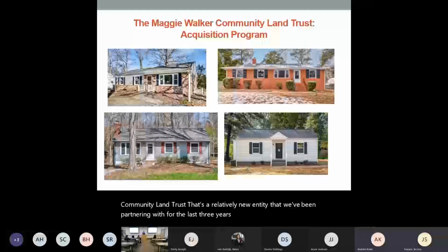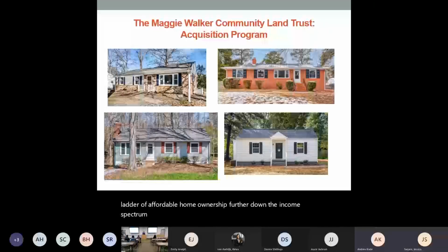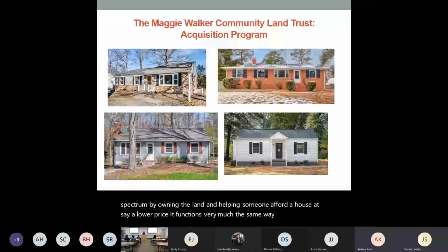They seek to extend the ladder of affordable home ownership further down the income spectrum by owning the land and helping someone afford a house at, say, a lower price. It functions very much the same way you would buy a home, just that it's a little bit cheaper now that you don't have to own the land.